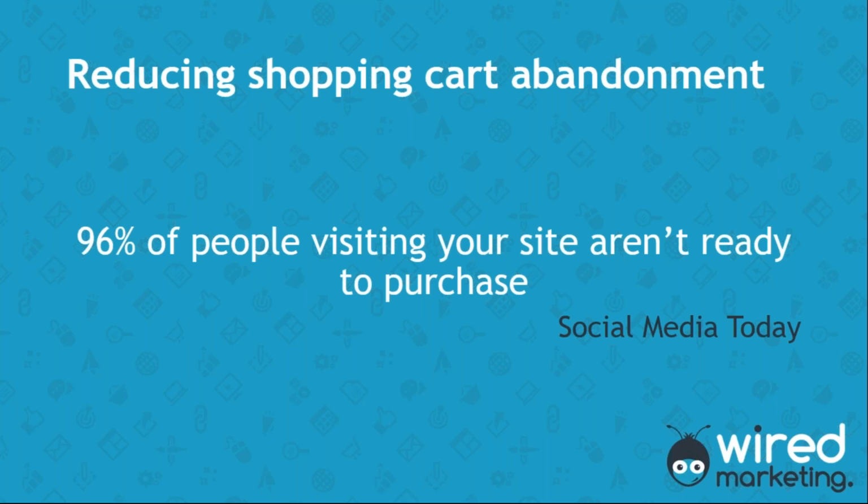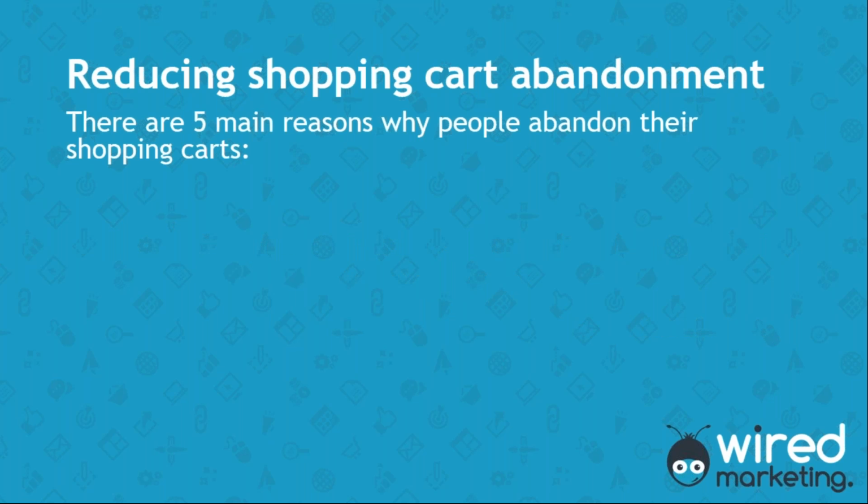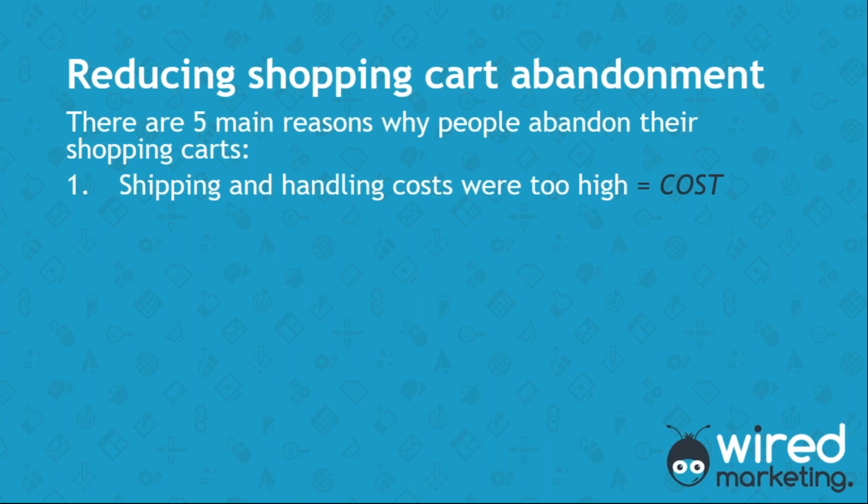We can use real-time data to reduce abandonment rate. If we could knock even maybe 5 to 10% off that figure, the returns could be absolutely huge. So I suppose the argument would be, how much money do you make at the moment from the 4% of people who are visiting your site ready to buy? Do you want to convert some of the people who are naturally going to abandon the carts? Absolutely. Now, the 5 main reasons why people abandon the carts actually fall into 2 specific areas of concern.